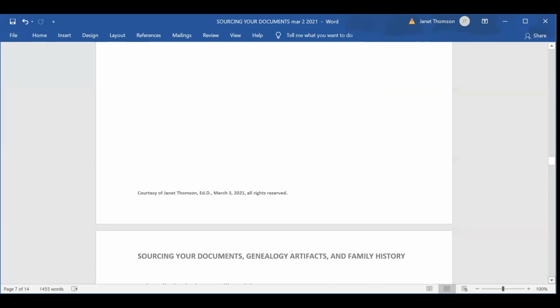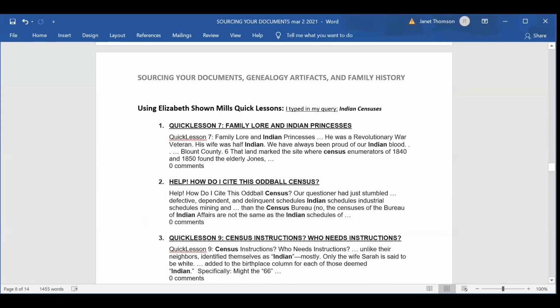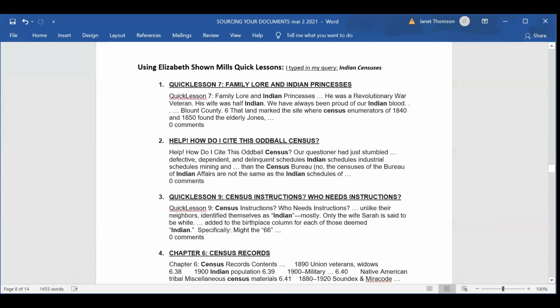The reason I say get, if you can, get the books or get whatever, it can really help you. I just wanted to show you a quick search that I did using Elizabeth Shown Mills in her quick lessons right out at her site. She said, okay, so what do you want a quick lesson on? Well, one of the first things that we get as librarians in a genealogy library is that thing called family lore and Indian princesses.